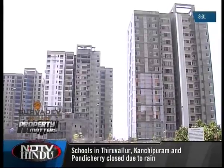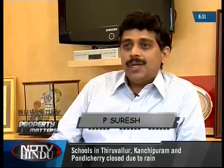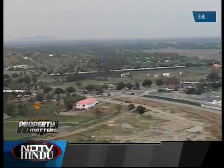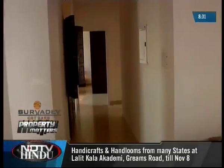This is located very strategically, in my opinion, because it is on a national highway, NH45, also known as GST Road, and it is about 25 minutes drive from the airport. And the biggest advantage of this GST Road is you have a railway line running parallel to this. So access to the place by rail or road is very easy.